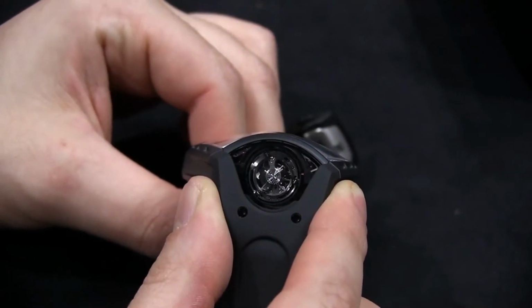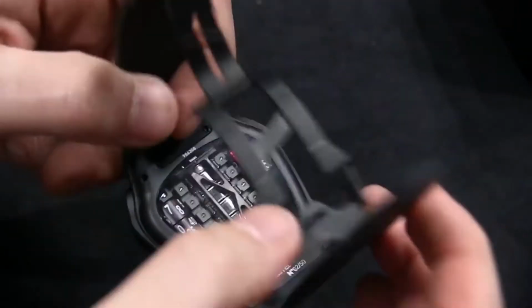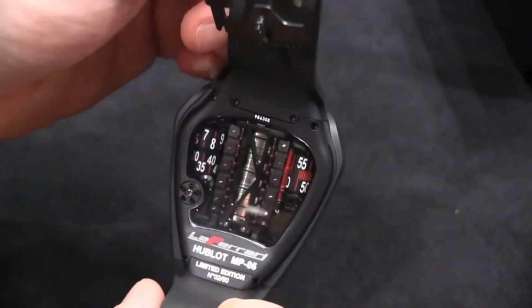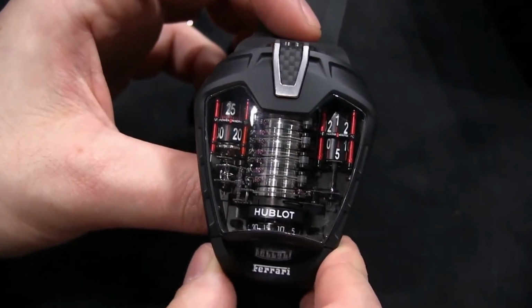La Ferrari is made of black PVT titanium, sapphire crystals, and has a 50-day power reserve. The complicated inner workings of the watch even resemble a car's engine and copy its curves and colors. This watch costs a little over $300,000. And again, this is the Hublot La Ferrari.